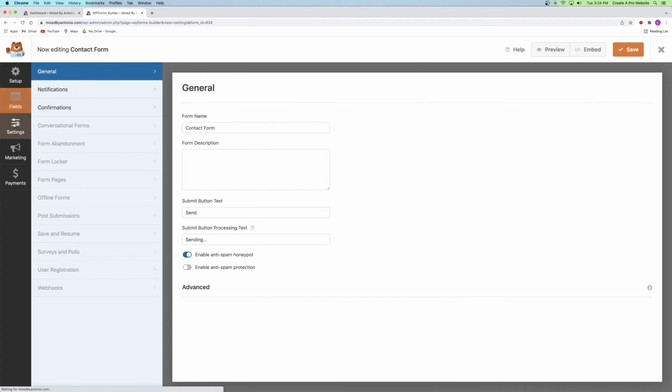Next, let's go over to the settings of your contact form. So you've got the name, which is just called contact form, but that doesn't display on your website. This is just for you. Obviously, that's what you saw when we were choosing between newsletter and contact form. It's just contact form is the title.